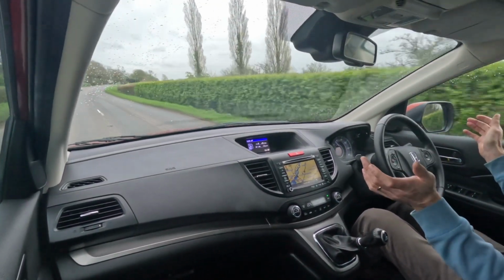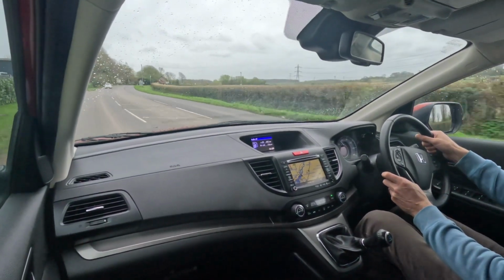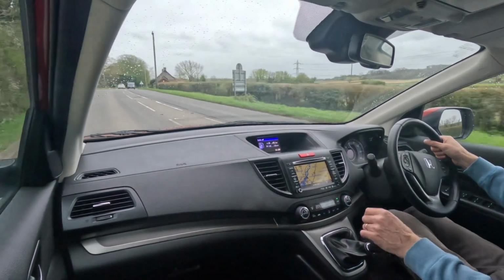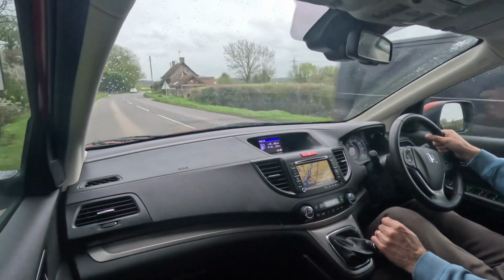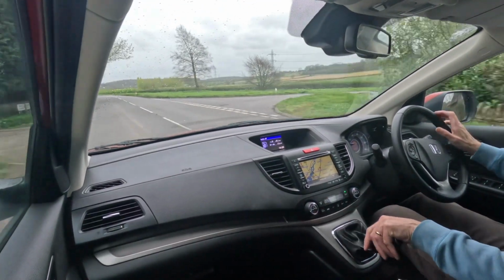Steering tracks absolutely dead straight. There's no vibrations at this speed or any speed up to the legal limit. Brakes on the car, just going to leave it a little bit late for this turn and give them a bit of a thump. But it's a nice solid brake pedal on the car, really is.